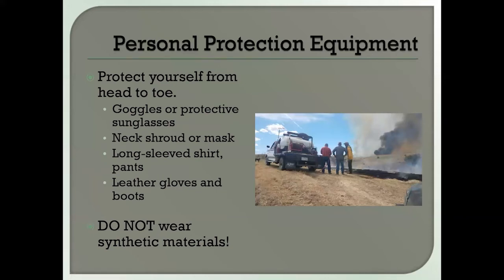As far as what to wear, you don't need to look like a wildland firefighter from California when you go out and do your prescribed burns. Just make sure you wear all natural materials and cover your body. Goggles are a must. If you have really sensitive eyes that water up really easily in smoke, goggles are really important. At the basic, just get sunglasses, protect your eyes from any kind of embers.